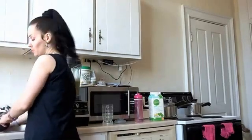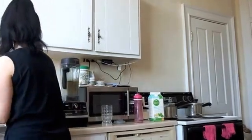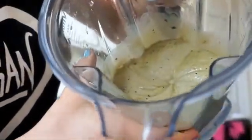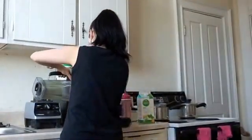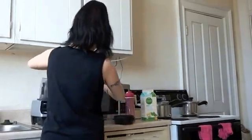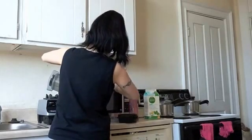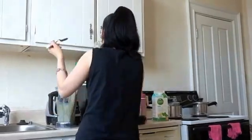So good. And then you can see here, it might not be the most appetizing color looking at a smoothie, but I guarantee you this is just phenomenal, absolutely delicious. I made this one intentionally a bit thicker so I can kind of eat it with a spoon too. It just feels more satisfying that way, more like an actual meal than just something that I am drinking.